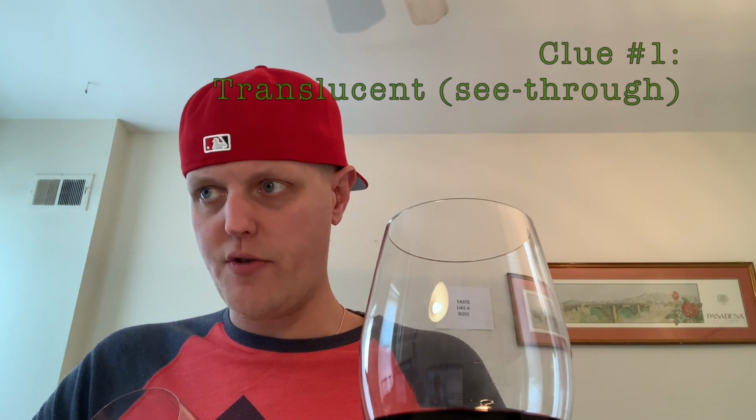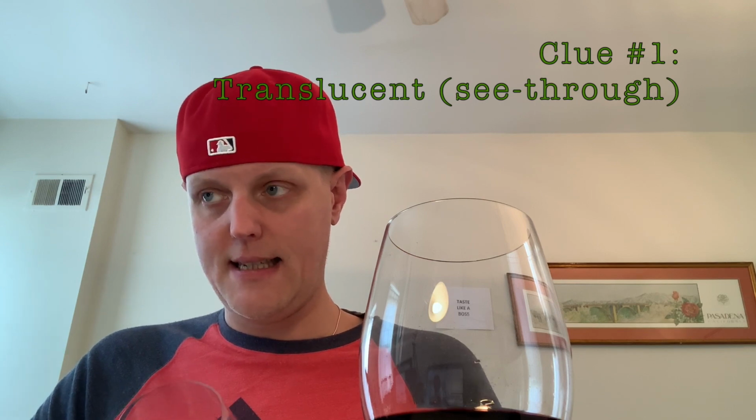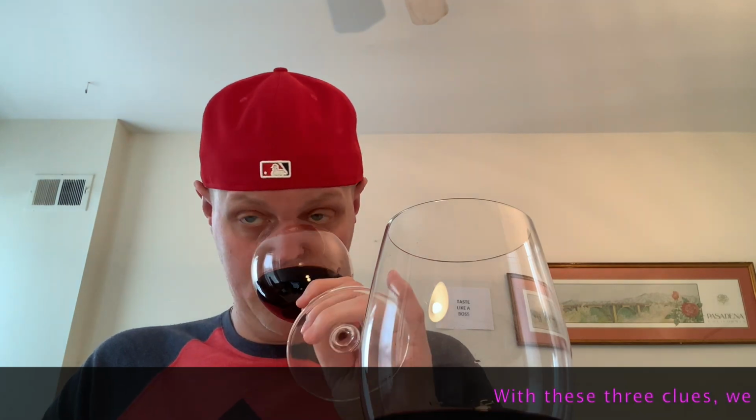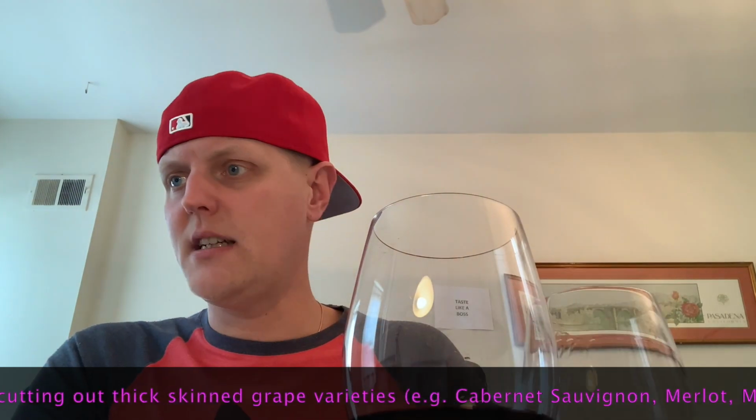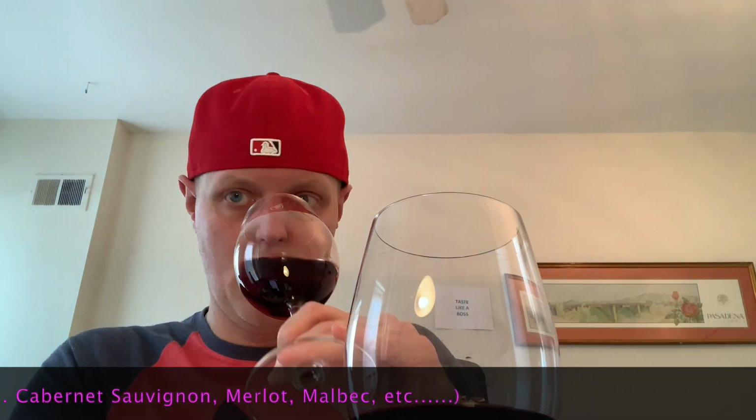It is rather translucent. It is day bright. Core color here is ruby, fading out to a more ruby rim. It's a little pink as well. The tears here are not very noticeable at all. So, on the nose, the wine is sound. The wine is medium plus in intensity. The wine smells youthful.